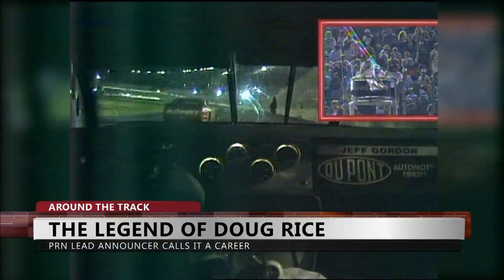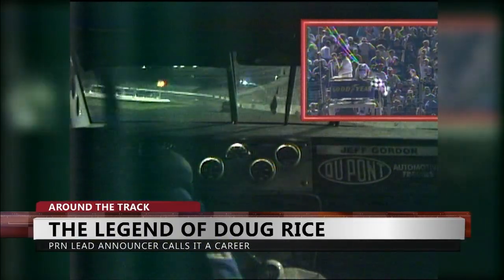Jeff Gordon out of turn number 4. He will lay claim to his first ever Winston Cup victory.